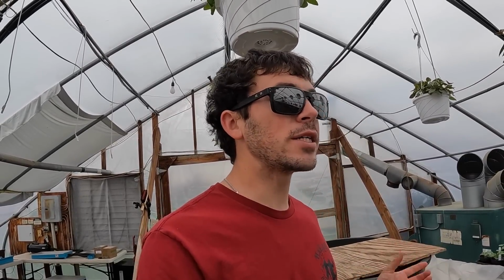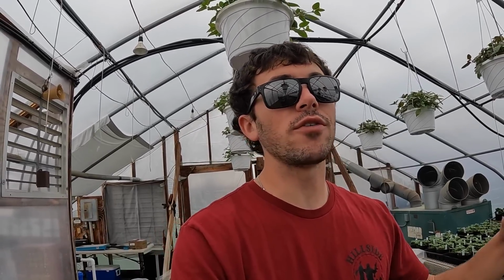How this works is it's called a fogger, because basically you walk right through the center of the greenhouse, fog the entire thing, and then you get out and close the doors and let the fans do all the work, blowing it all around and settling it inside all those plants and underneath them and everything like that.